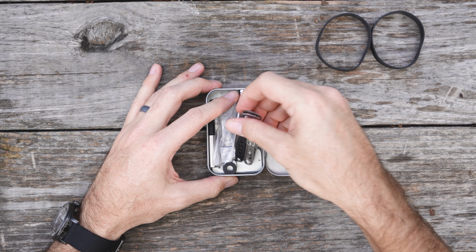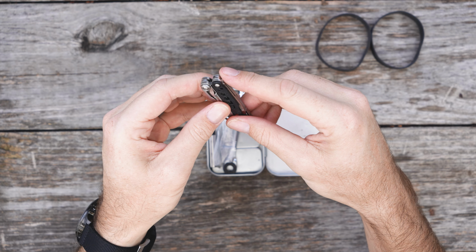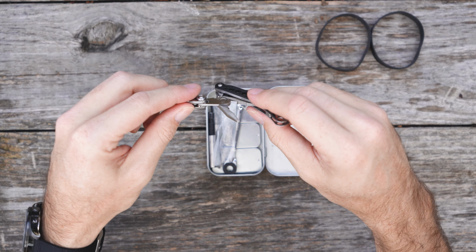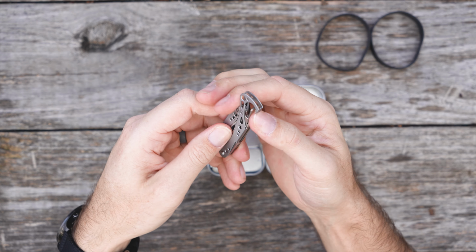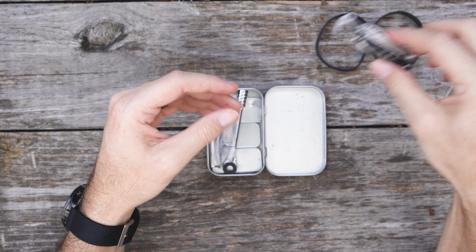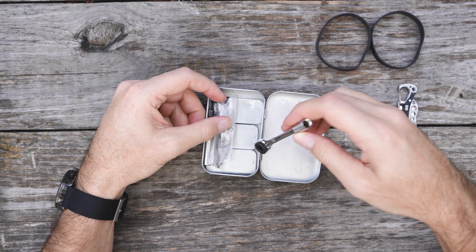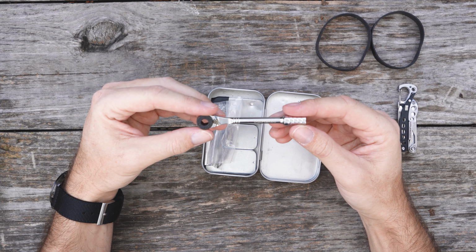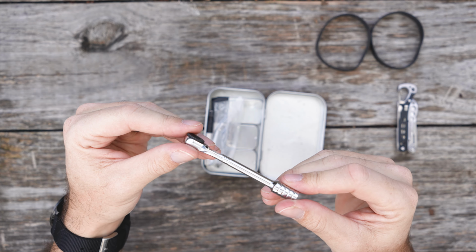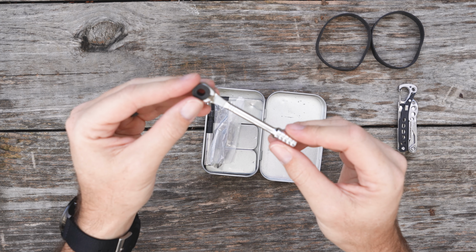I have a Leatherman style PS, and this is TSA approved, so I can fly with it without any hassle. It's got the little bottle opener over here and then all the other functions. I use this tool so often. So this is the toe peak ratchet. I think it's primarily for bicycle repairs, but I use this all the time.